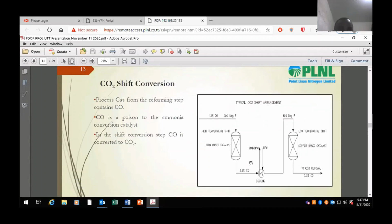And the CO2 shift conversion step. So what you would have noticed if you were paying attention in the primary reforming step and the secondary reforming step is that we actually produce some carbon monoxide. Now the carbon monoxide acts as a poison to the ammonia conversion catalyst, so we must remove it. And how we remove it is via the shift conversion step, where we have two reactors.